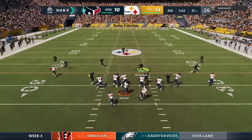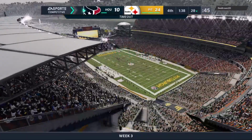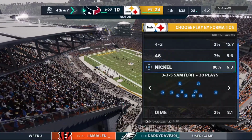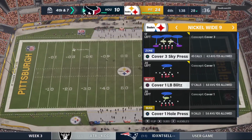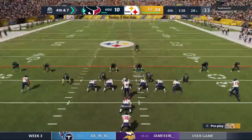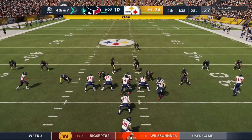And it's 3rd down. Back to throw, Watson. Flushed out, and he can't get rid of it. He's taken down. Now the Texans will use one of their 2 remaining timeouts as they stop it prior to what will be an important 4th down. And they're indeed going to go for it here on 4th down. So trailing here in the last quarter, let's see how this plays out.